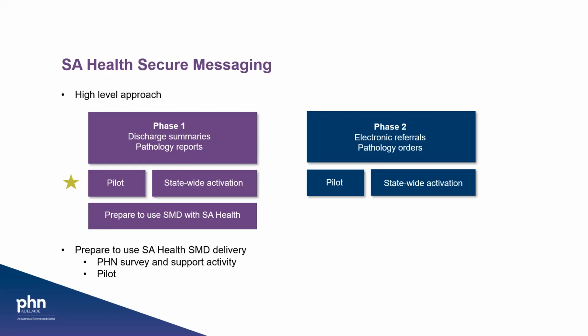And that is to prepare SA Health to use secure messaging, as we know that most of the GPs are set up, but SA Health has not been able to do secure messaging so far when it comes to discharge summaries and specialist letters and those type of documents. Phase 2 is looking at the inbound communication, which is around electronic referrals and pathology orders. Again, the structure will be a pilot first and then a statewide activation after that, which we're very excited about as well, because that will be some great benefits to both the external healthcare providers like GPs, but also within SA Health.